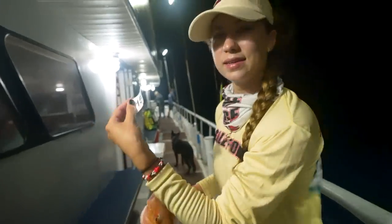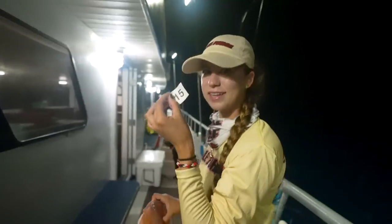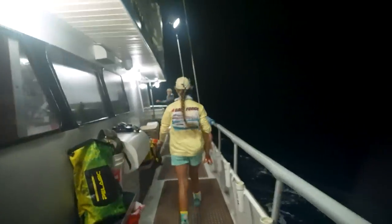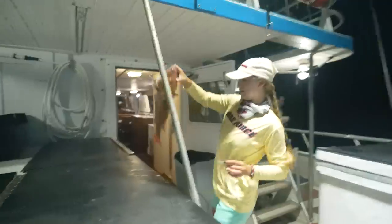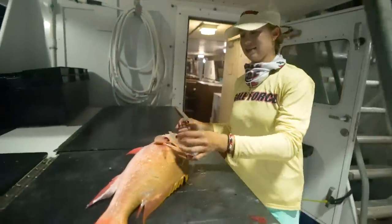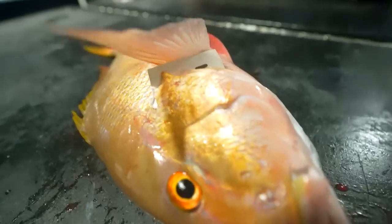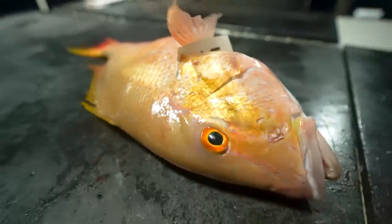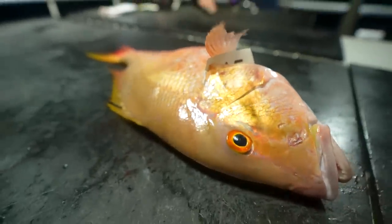All right, so let's get a tag. I got my tag, number 15. Ready? Take it to the fish box. Yeah, let's walk it back. Hopefully we're not too wobbly on this walk. We don't want to make you guys seasick, because it is quite the wobbly day. All right, you just put your fish here. We're going to put our tag in it, like so. You can see it right there. And then when the mates come around, they will staple the tag to the gill plate, the cheek of the fish, and put it on ice.